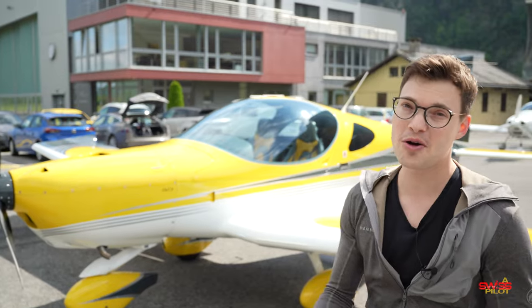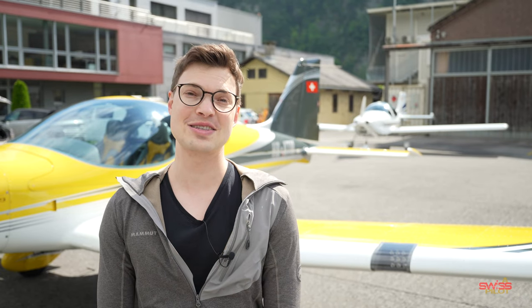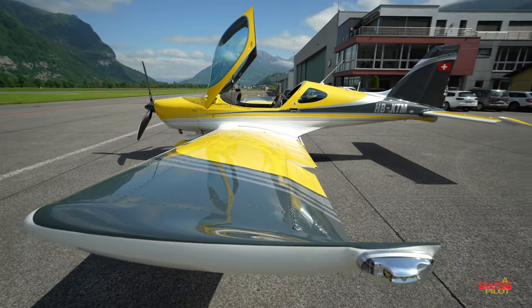It should offer performance, it seems to be sturdy and rugged. It offers a very good useful load. At first glance, it really looks like it being the Swiss Army knife of a two-seater. Working for training as well as for touring, working for glider towing, for example, as well as in IFR environments. Is this the perfect two-seater for those who don't like to make compromises? We'll find out in this video.